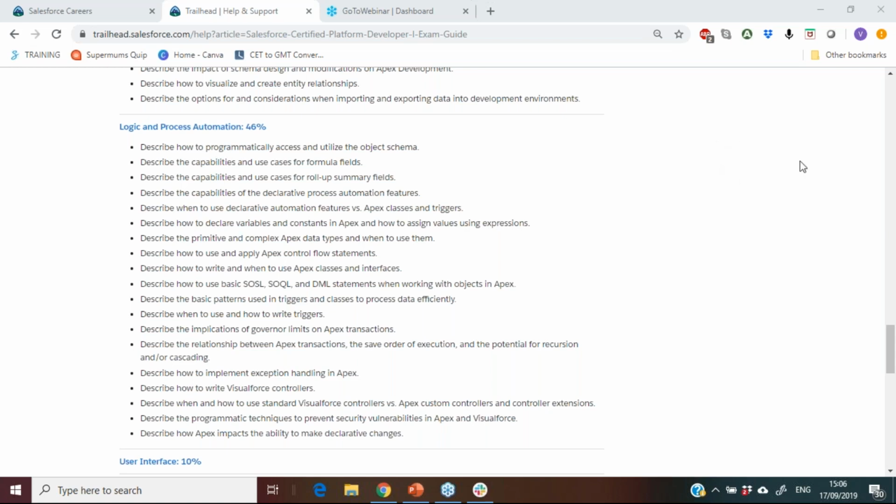Talking about my background, I've done my master's in international business, and right now I'm preparing for my admin certification. I look at myself as a Salesforce developer in future, so I'll start learning coding after my admin certification. That's why I'm interested in this course.